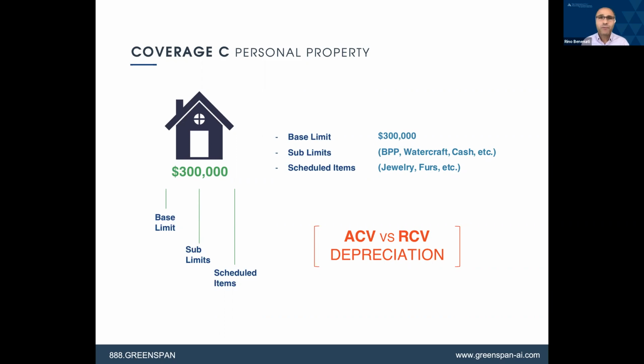And we know this through experience. So that's why we say get a certified copy, look at it, study it, understand it. And hopefully, again, these slides will demystify how it applies. That's how the ACV and RCV and depreciation work. Now, how do you get depreciation back? Simple. You have to replace the item.